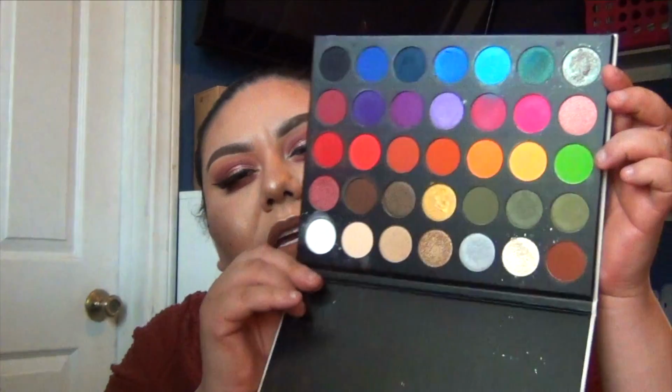Like this green right here is so vibrant. They work so well. You don't need a dry eyeshadow primer. They work with whatever you have on your eyelids. It's an amazing palette, and it's only like $12.99 I think. Makeup Shack is so underrated. I know that the brushes are really good too, so definitely check them out.